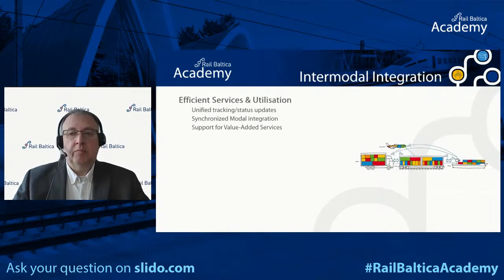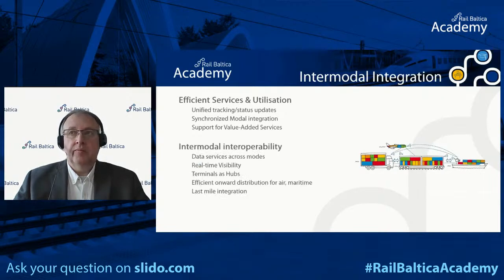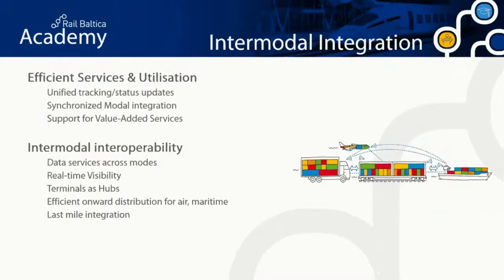What value-added services can be added? And at the moment, we probably can't foresee all of those value-added services. So how do we keep the door open for those things for as long as we can? Intermodal operability is going to be key, and it's going to depend on data services and visibility across those transport modes. Our stations, our freight terminals can be seen as transport hubs for multiple modes.